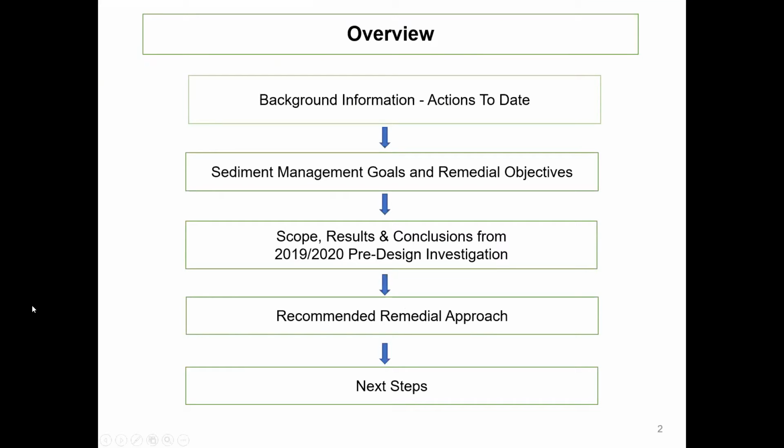So for the presentation today, I'll start it off by providing a bit of background information on efforts to address mercury contaminated sediment in the river and activities completed to date. Betsy Henry will be providing an overview of what the sediment management goals and remedial objectives were at the start of the project. And Ed Glaza will be speaking to the work that was completed, the results achieved, and the recommended remedial approach. Then I'll be speaking again in the last few slides, including talking about the next steps.